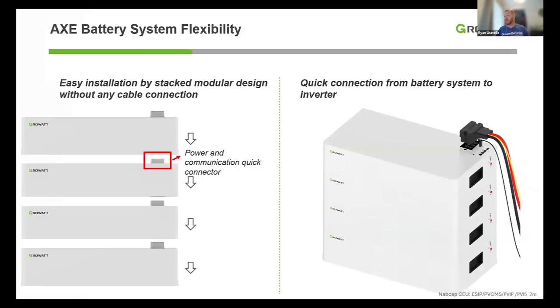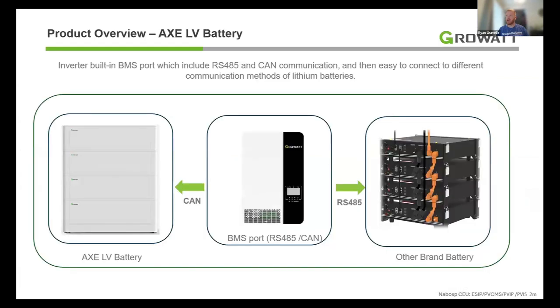Let's see here. That said, this is a blown out version showing the stacking and communication wiring setup, designed to be very intuitive and straightforward to ensure efficiency on site for you and your installers. And this here is just showing the communication over the RS-485 and CAN communication. Again, just trying to lead to expanded flexibility.